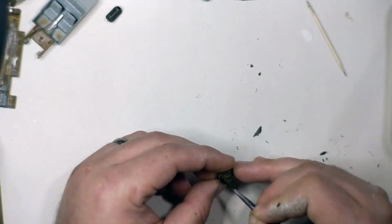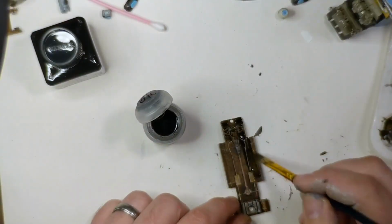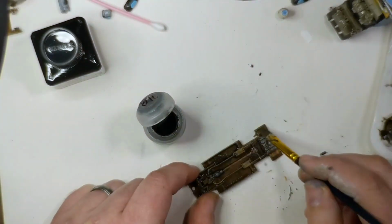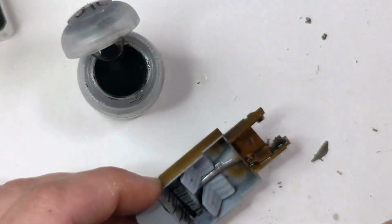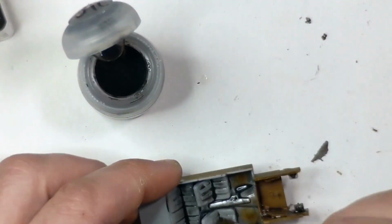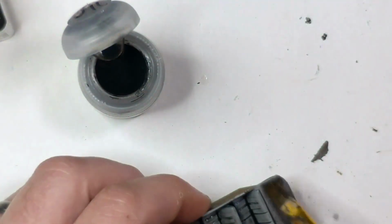Once everything was sealed up on the car, I gave it a wash of Nuln oil to bring out all the nooks and crannies that would be filled with lighter paint and make the pieces feel like they're separate parts of the chassis, and then a Nuln oil wash on the interior as well, followed by another round of subtle dirt over the entire car.